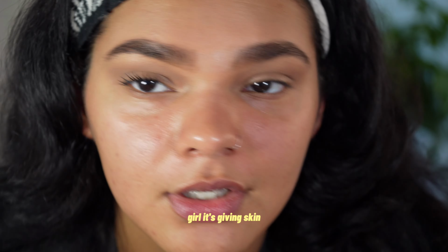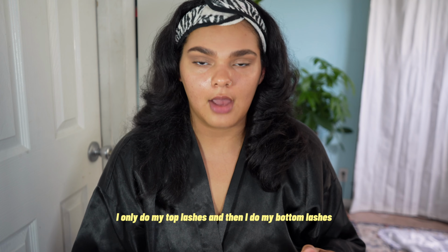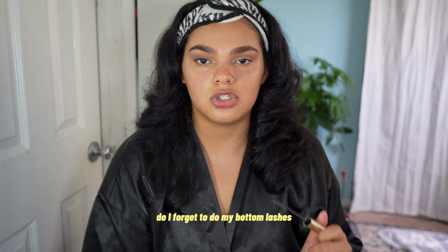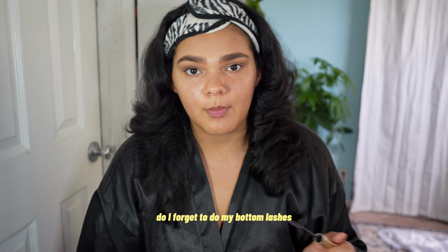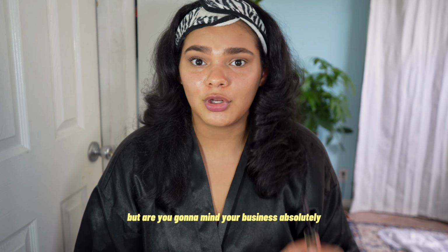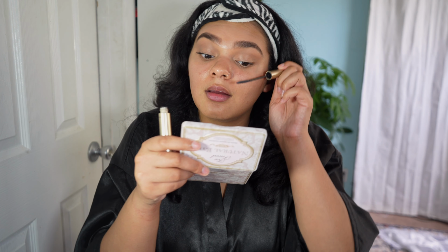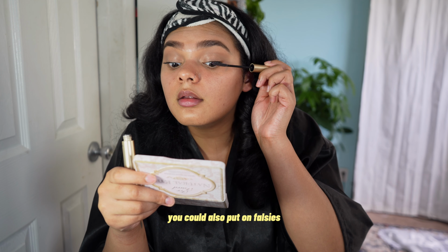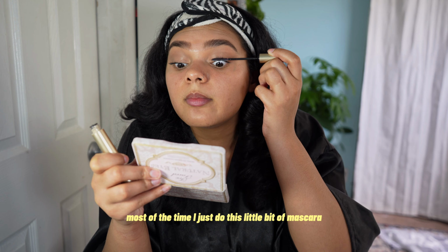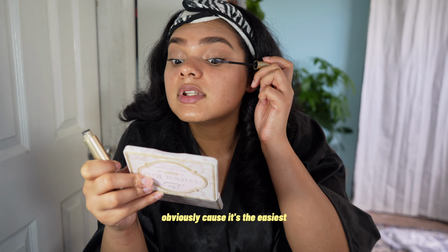Girl, it's giving skin. I only do my top lashes and then I do my bottom lashes when I do my foundation. Do I forget to do my bottom lashes a lot of the time? Yes. But are you gonna mind your business? Absolutely. You could also put on falsies. Most of the time, I just do this little bit of mascara, obviously, because it's the easiest.